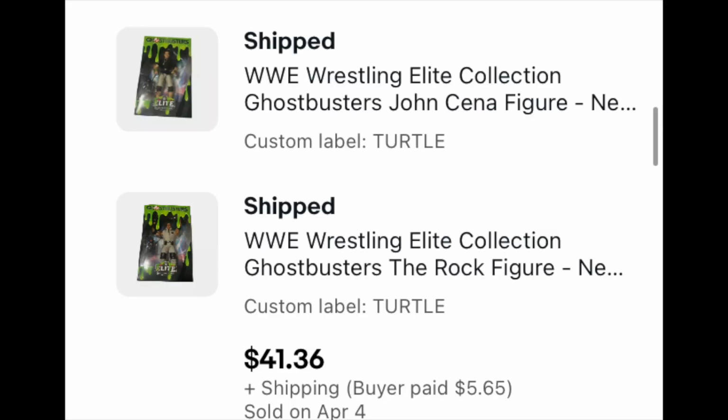This is John Cena, and we also sold The Rock. These are Ghostbusters figures, and they sold together for $41.36 plus shipping for one of them.